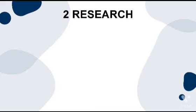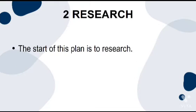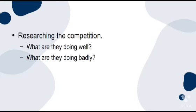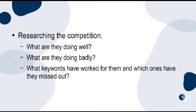2. Research. The start of this plan is to research. That means researching the competition. What are they doing well? What are they doing badly? What keywords have worked for them and which ones have they missed out?